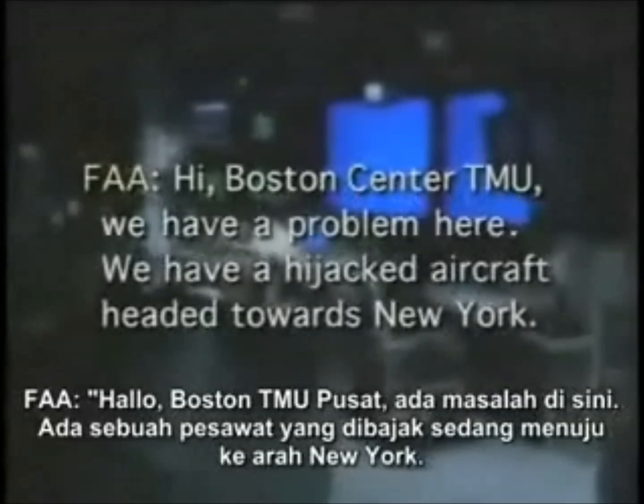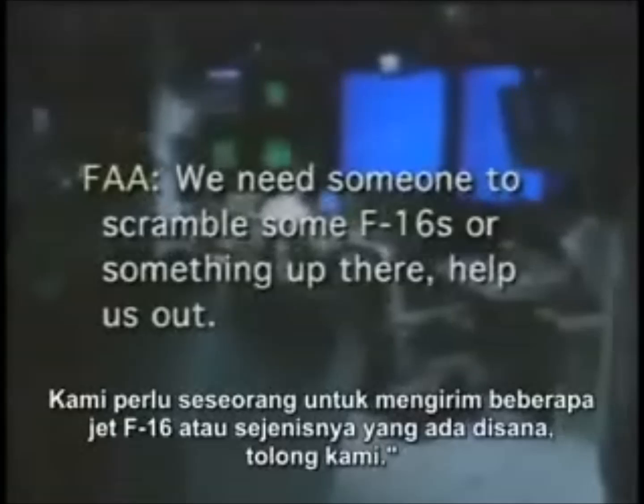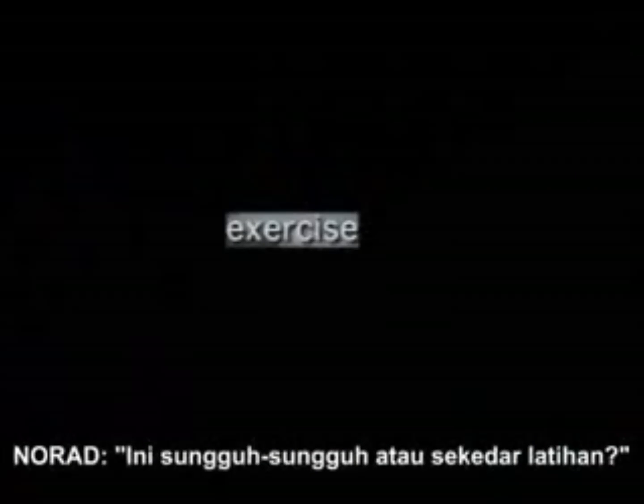Lieutenant Team U, we have a problem here. We have a hijacked aircraft headed towards New York. We need someone to scramble some F-16s or something up there to help us out. Is this real world or exercise?